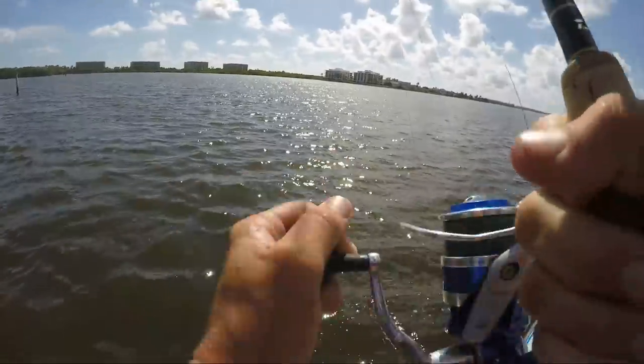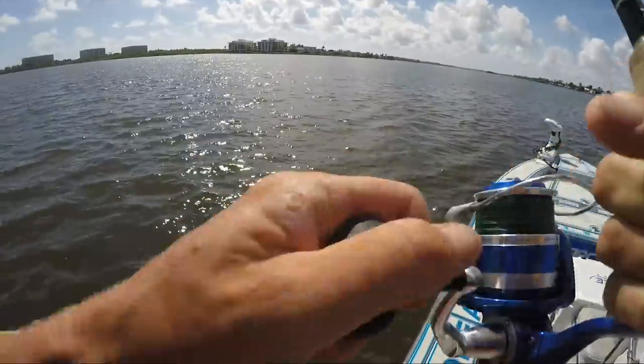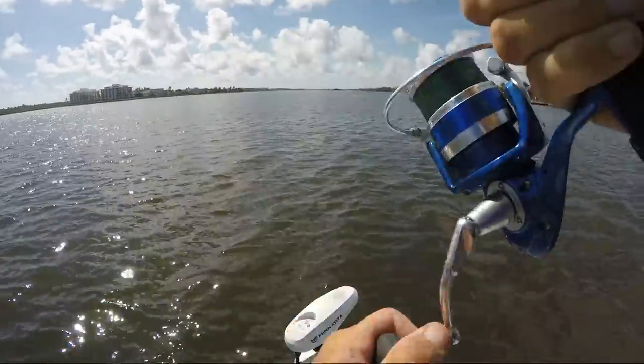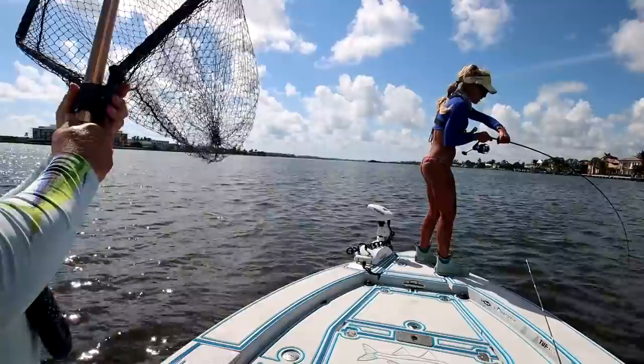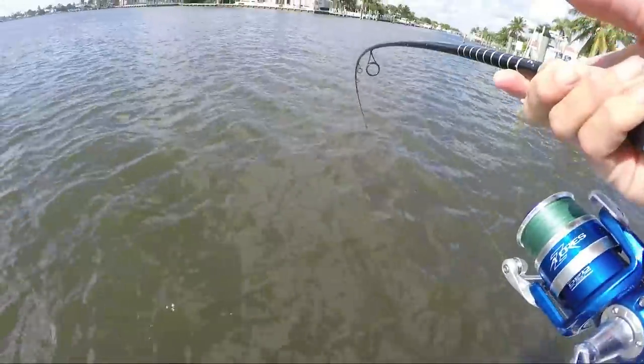Let him run with it. You guys saw me close the bail there. We're hooked up. All right, I got to go forward. My fish is going forward. Pulled some drag there, too. Probably a stud jack. Well, use the net. He's like a 5-pounder. They fight so hard. Jeez.